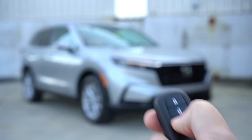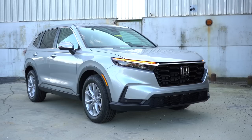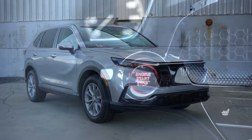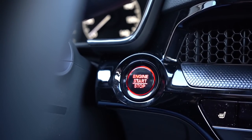So when it's a super cold day here in Pennsylvania, you simply just press that and it's going to automatically turn it on for you and warm up the vehicle before you actually get inside of it. So I'm a huge fan of that. And it is keyless entry with a push button start for all trim levels across the board. So in this case, all I'm going to do is simply put my foot on the brake and press that black and red engine start button located just to the left of the air vents there.